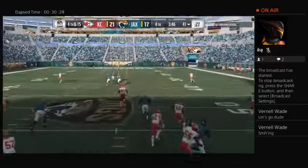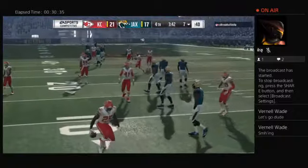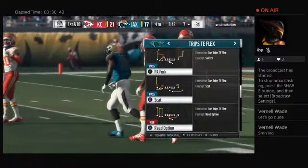Colquitt on to kick as he sends it away. And a nice special teams job here. This is going to be down inside the 10 at the 7-yard line. Here comes the Jaguars offense as they get set here.